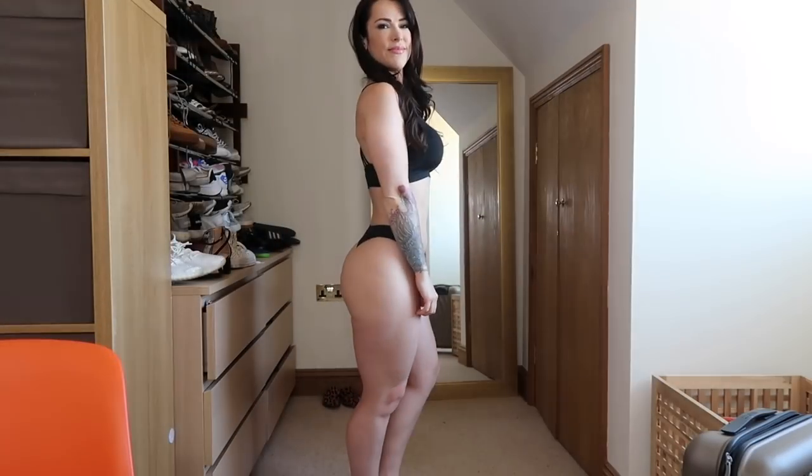I feel like I look a lot leaner despite my weight kind of staying in and around the same. I feel a lot leaner, which means I'm on the right path.